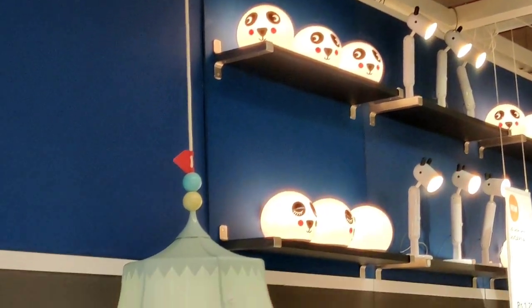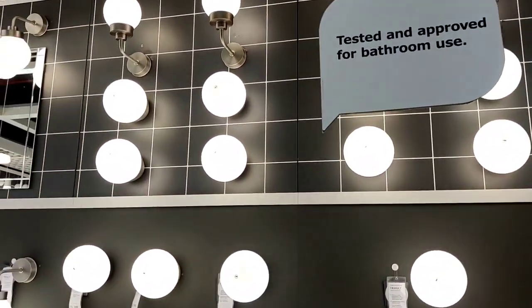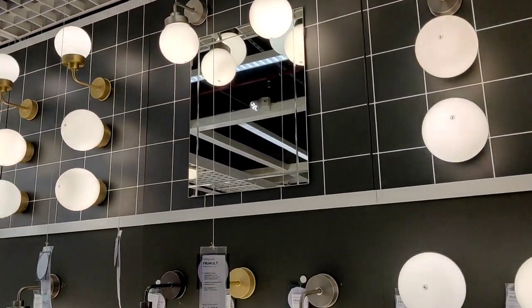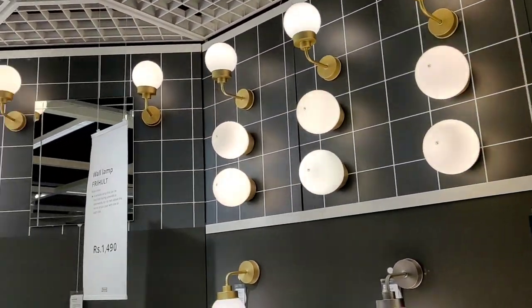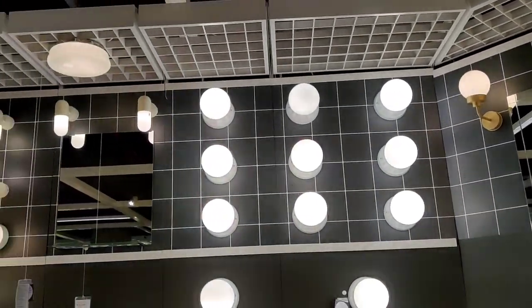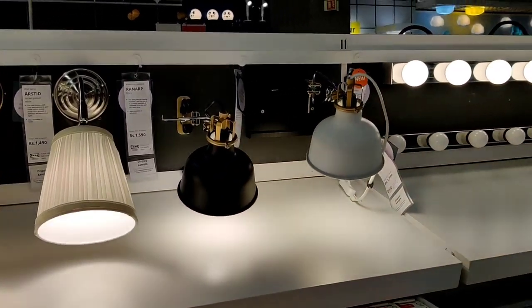As I mentioned before, the kids were also taken into consideration. The lights for the kids were also provided and they looked so cute. These are all the bathroom fitted lights, or you can actually place them anywhere, but they look like the bathroom ones because they're dim. So yeah.